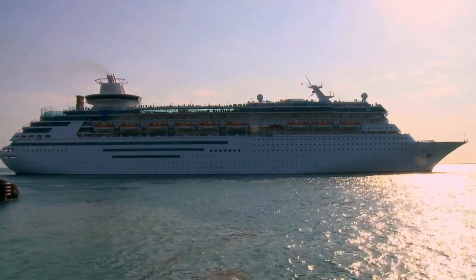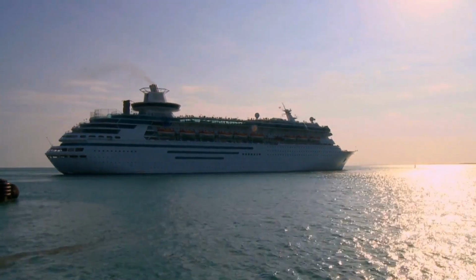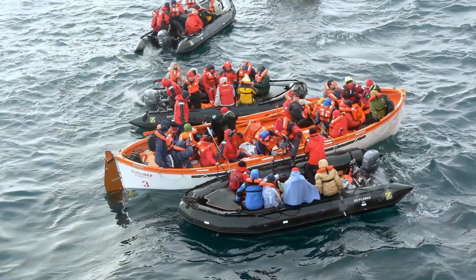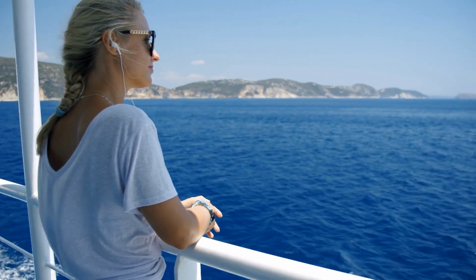But hey, you shouldn't stress over it. Trust the professionals and keep in mind the odds. In the last 30 years, the MS Explorer was the only cruise ship that sank thanks to an iceberg, and everyone survived. So kick back and enjoy your sea vacation.